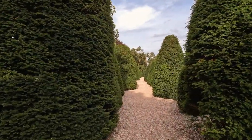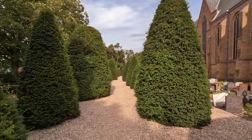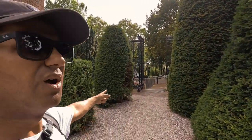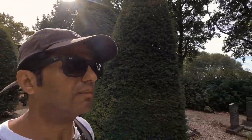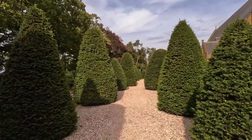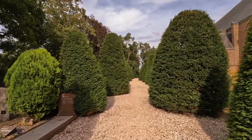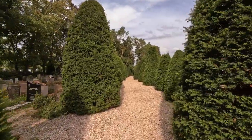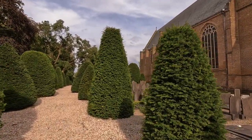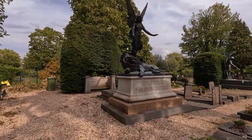And look at that. Wow. What is this? Is this the cemetery, I think? I don't want them to lock the gate, because it's close to closing time. I don't want to get stuck in this area. But the main entrance to the church, maybe it's on the other side. This is all a cemetery right here.